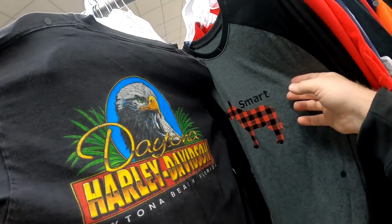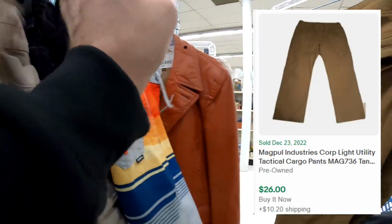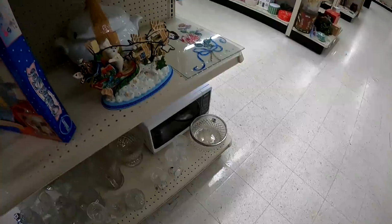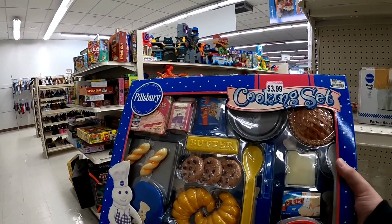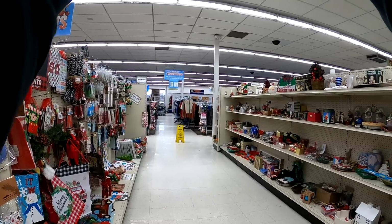This Harley Davidson shirt right here, I've seen some of these Daytona ones with the Eagles on the back, and they go for some pretty decent money, but really not sure. I do buy those Magpul Industries pants there, and I do get this cooking set. None have sold, but there are a couple listed that I think are a bit too high. So I'm going to try for around the $40, $50 range and see if we can get that.